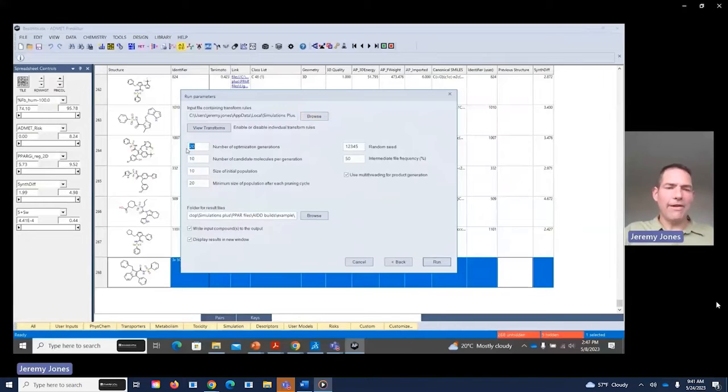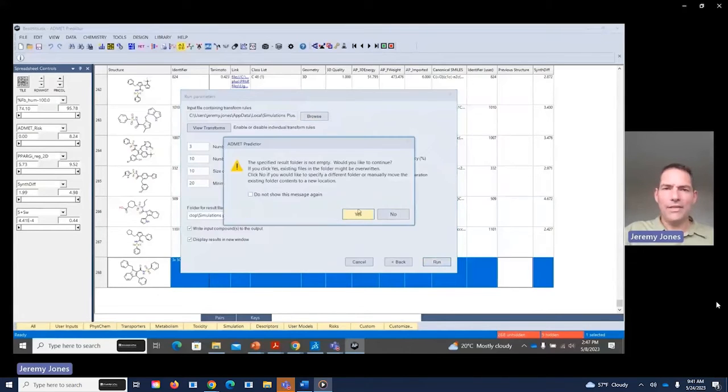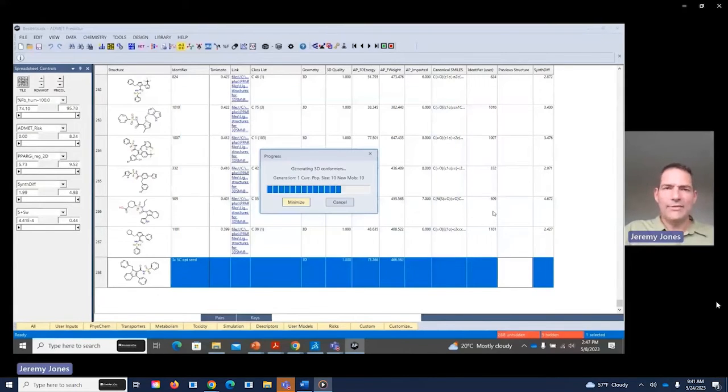We're going to go just a couple generations here because it does take a little bit longer with the 3D shape matching optimization. So let's give this a try. Yes. And you can see it takes a little bit longer in each generation because for all those molecules it's creating, it's doing the 100 different conformations and trying to match them up. So we're on to generation 2. You can see it's a little bit slower, but honestly, none of these runs, even for 50 generations, is going to take more than 5 or 10 minutes.